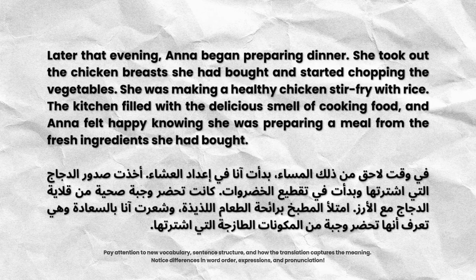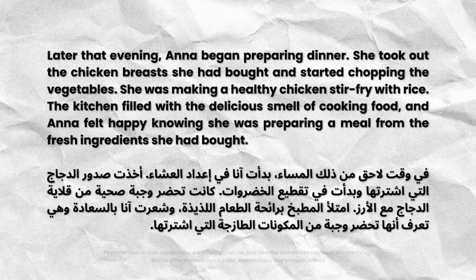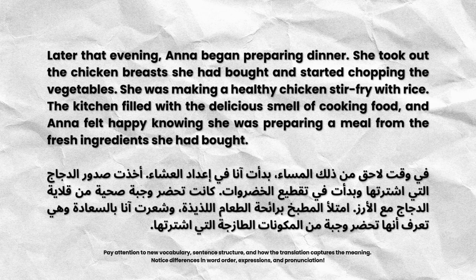Later that evening, Anna began preparing dinner. She took out the chicken breasts she had bought and started chopping the vegetables. She was making a healthy chicken stir-fry with rice. The kitchen filled with the delicious smell of cooking food, and Anna felt happy knowing she was preparing a meal from the fresh ingredients she had bought.